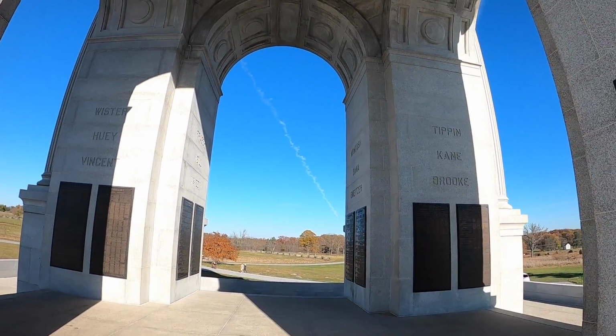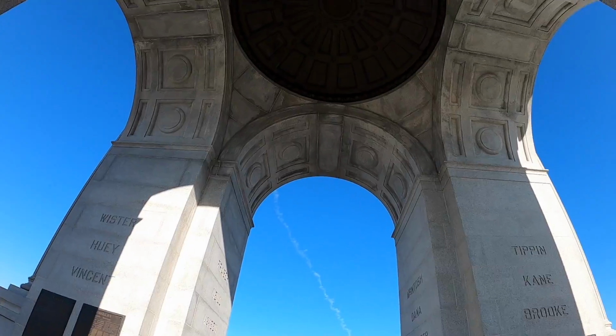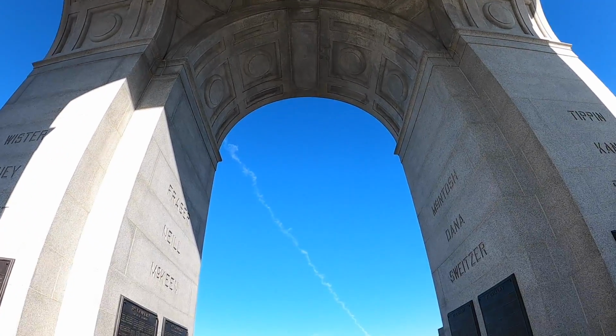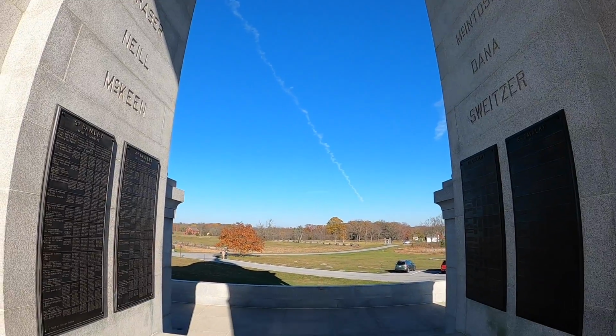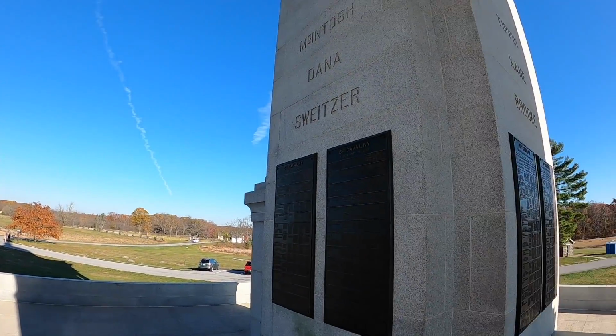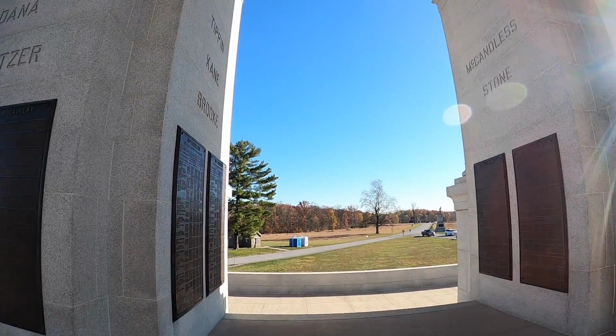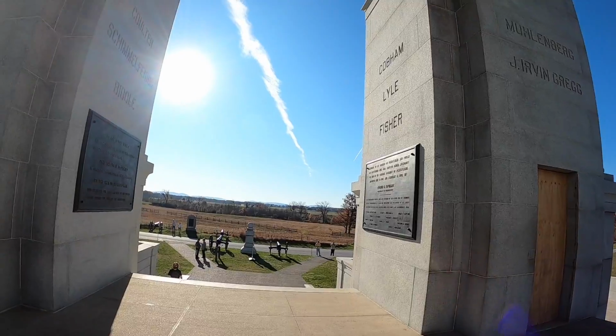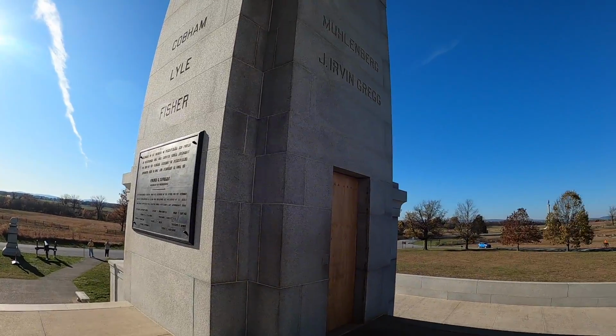There is a spiral staircase located in the northwest column that would lead to an observation deck up by the granite dome. At this time, it is closed and we were unable to access that point. By each of the columns there are large sculptures of generals who served the Pennsylvania military during Gettysburg, and a larger-than-life sculpture of Abraham Lincoln.